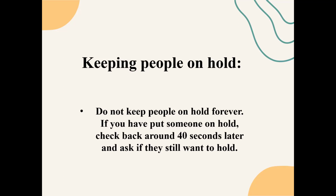Again, we can call before tomorrow. Or do they want to keep holding? Is it okay? Do you mind holding a little longer, please? And now they have three options: we can call them, they can call us, or they can continue holding. And since we're talking on the phone with the caller, the caller is getting a human being giving them these options.